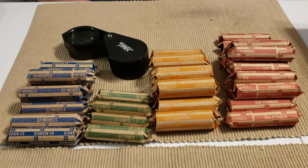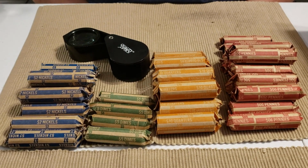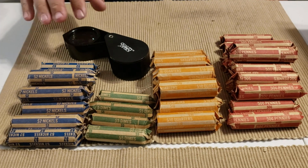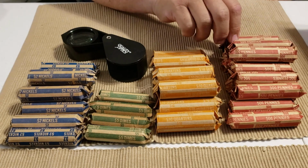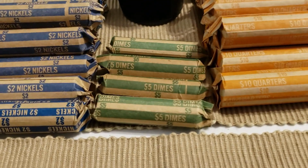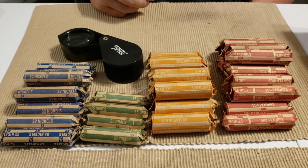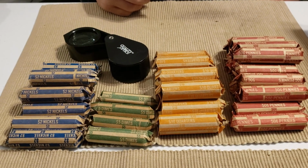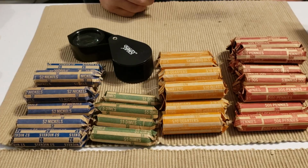We picked up another haul of customer wrapped rolls, and we got a good variety. Didn't get a whole lot of rolls, but we're gonna go through them and see how we did. I can't wait for the dimes. Dimes are kind of a pain, but that's all right. You never know, there could be some silver in there. We'll go through them, check them out, and I will show you guys the interesting ones. Be right back.